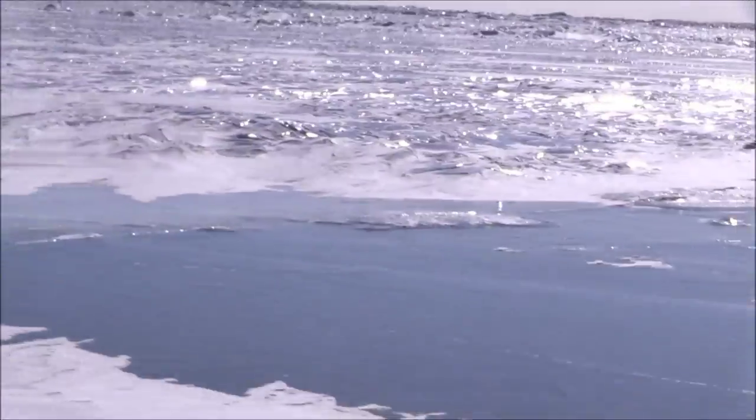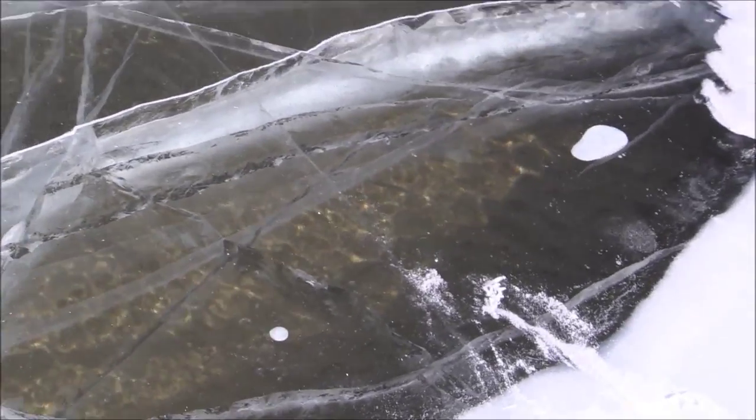That's right at the bottom of the sandy beach. Tawas Point State Park, East Tawas, Michigan. Today is just absolutely fantastic. I'm going to keep walking around here and taking pictures of this ice. See, right down to the bottom. So beautiful.